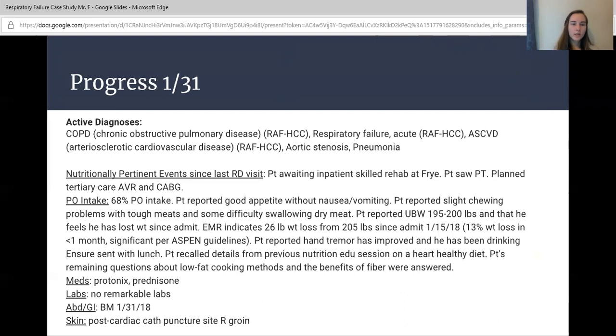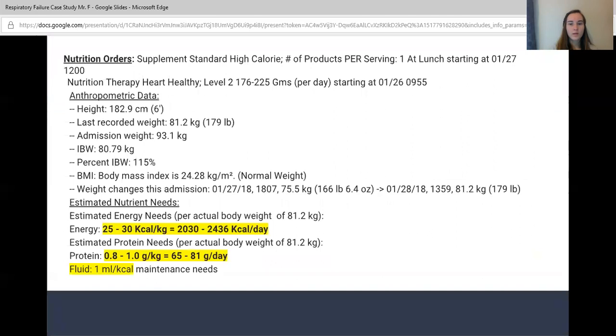He is taking Protonix and prednisone, so he's still on a steroid, but he's off the Solu-Medrol. No remarkable labs at this point, woohoo! And he had a bowel movement on the day that I visited him. He had a post-cardiac cath puncture site on his right groin, which was not really a significant skin breakdown, so it didn't increase his needs.